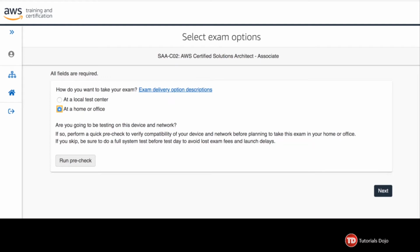In the Pearson VUE console, you will see the exam registration wizard for the specific AWS certification you selected. For example, you pick the SAA-C02 AWS Certified Solutions Architect Associate exam. In the question, how do you want to take your exam? Select the at home or office option so you can take the online proctored exam at the comfort of your home or office.